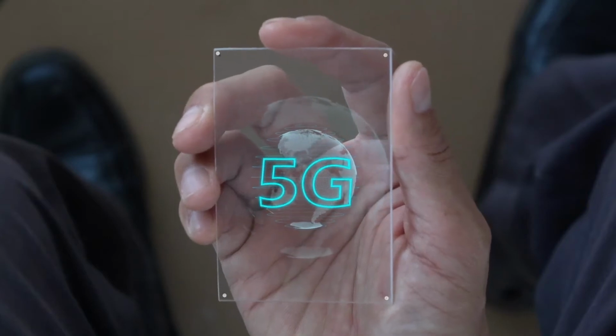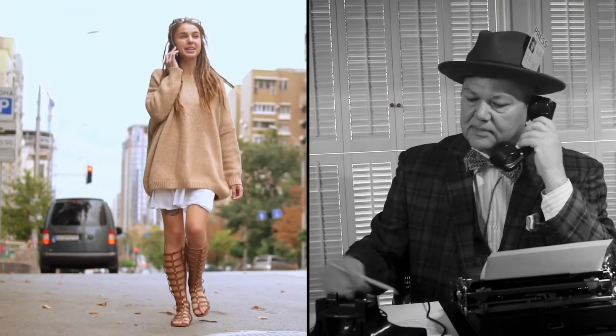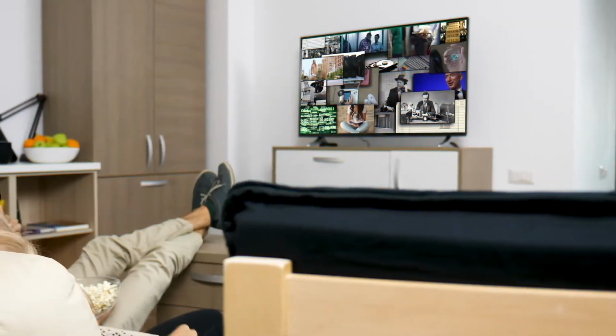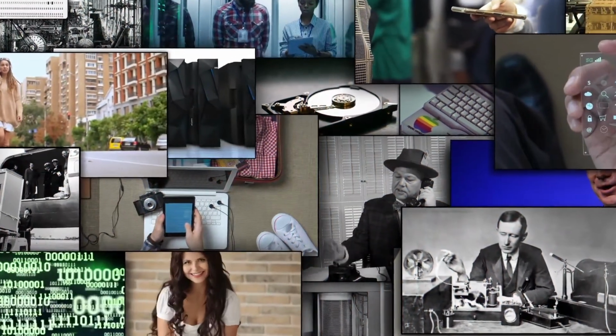Technology is advancing so fast nowadays that it's important to look back and remember how far we've come. From your smartphone to the TV in your living room, let's take a look at some past and present technology, then and now.